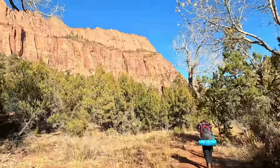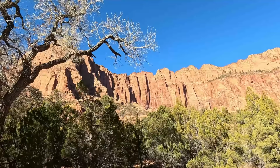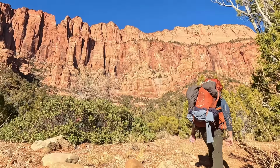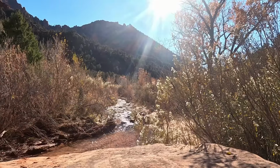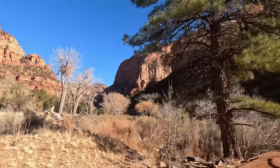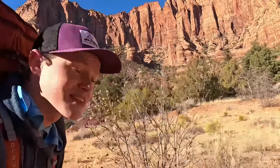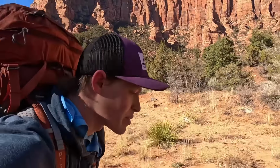Look at that amphitheater of sandstone. That is impressive. I am just stunned right now. This is insane. It's like all the rock has been painted.